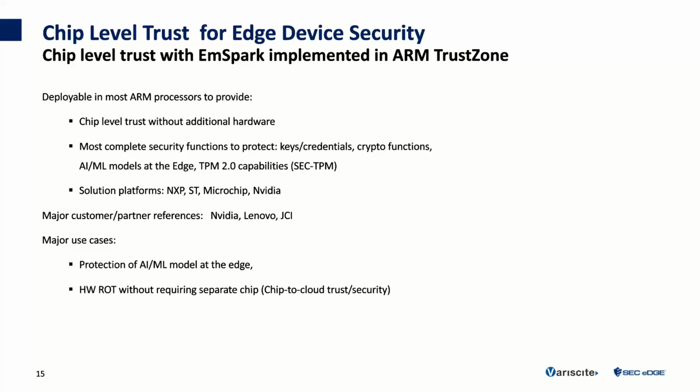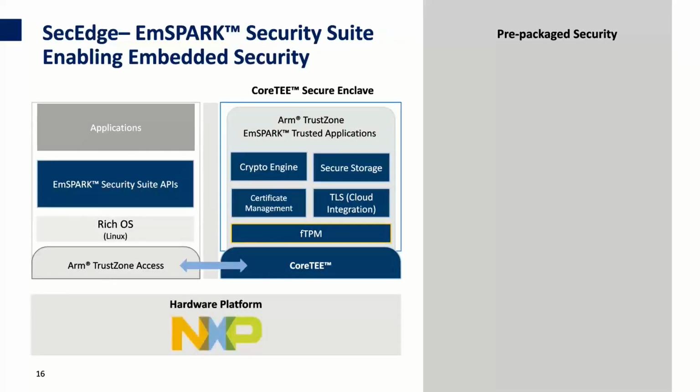And my friend Mike can give you more detail about it in the next few minutes. Our solution has been implemented on various platforms: NXP is a very big platform, ST, Microchip, NVIDIA as well. And we have already several big customer and partner references to protect particularly the AI at the edge, Lenovo, GCI. So two major use cases: the protection of AI and ML models at the edge, and the second is providing the equivalent of a hardware root of trust without requiring a separate chip. And this becomes the foundation to provide what we call chip to cloud security, which I will cover in a few minutes. Mike, do you want to comment on this architecture slide?